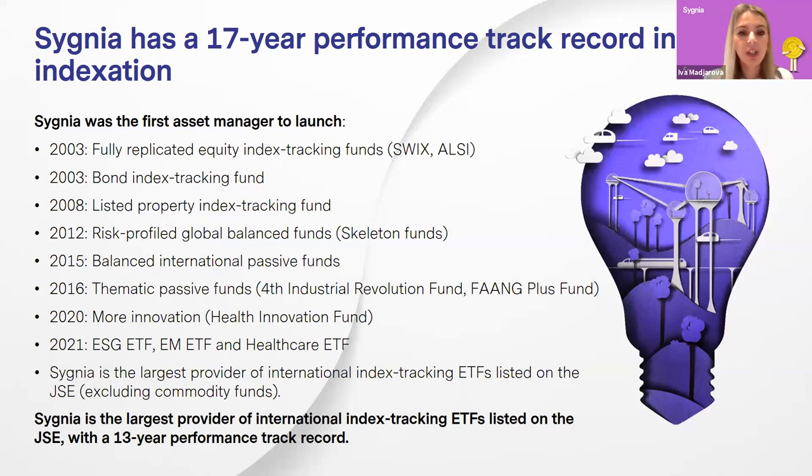And since then, we have continued to innovate. In 2020, we launched our Health Innovation Global Equity Fund. And in 2021, as I mentioned when I started this presentation, this is the third ETF launch of the year. The first one that we launched was the S&P Global 1200 ESG ETF. So it's a good global portfolio, but with that ESG element, whereby all of the underlying holdings tick the boxes in terms of ESG. Then we launched our emerging markets ETF, very much focused on these growth regions of the Asian economies that are set to grow the most over the next couple of years. And today we launch our healthcare ETF. Again, another theme that we feel very strongly about in terms of growth prospects over the next couple of years.